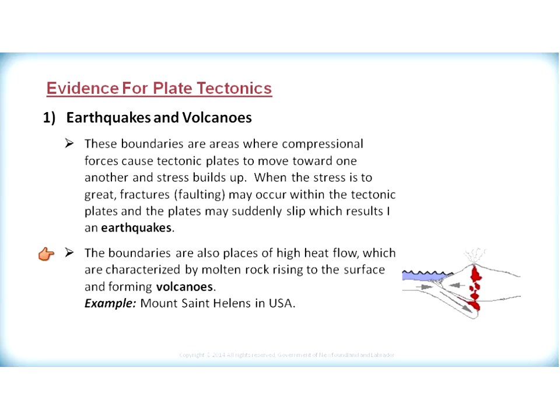The boundaries are also places of high heat flow, which are characterized by molten rock rising to the surface and forming volcanoes. Such volcanoes could be an example of Mount St. Helens in the United States.